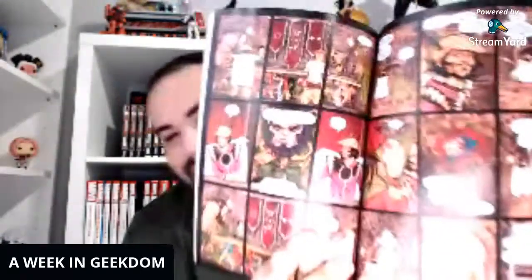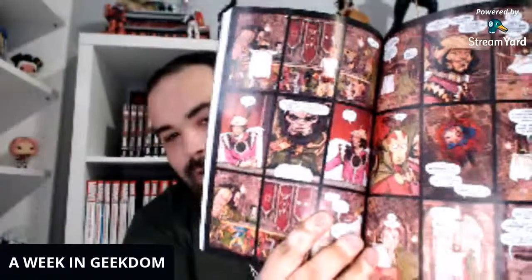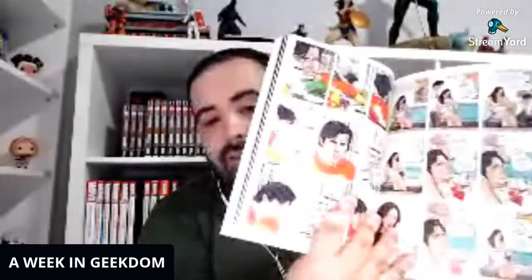Look at this thing. I didn't get the hardcover edition because it was standard size, but if it were the Vision hardcover, something like that, I would have jumped on board and double dipped. But yeah, this is a fantastic work that I highly recommend as well. Let's see what else we got.